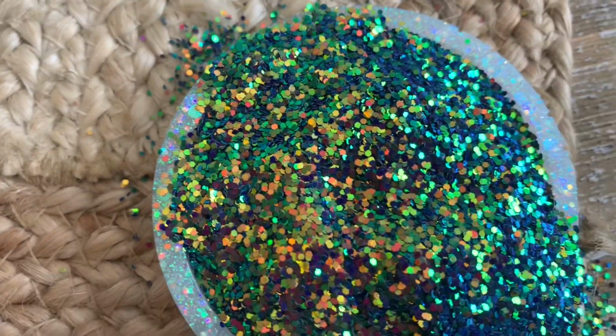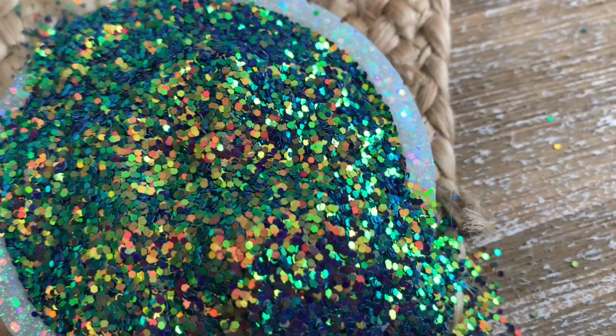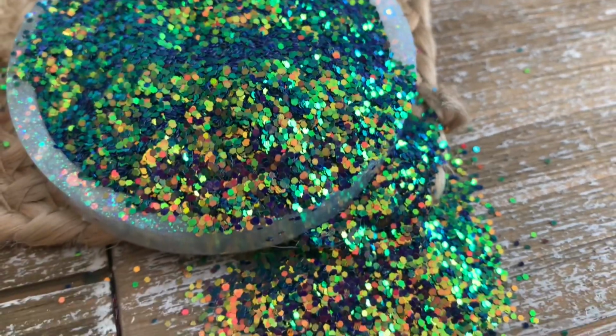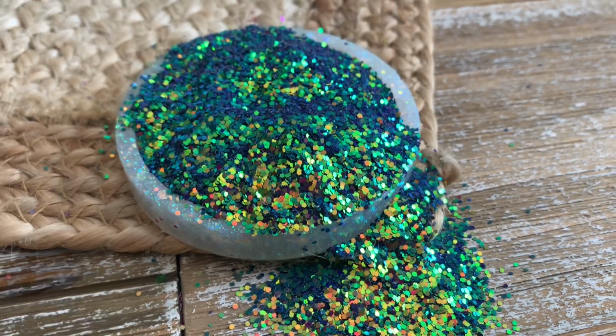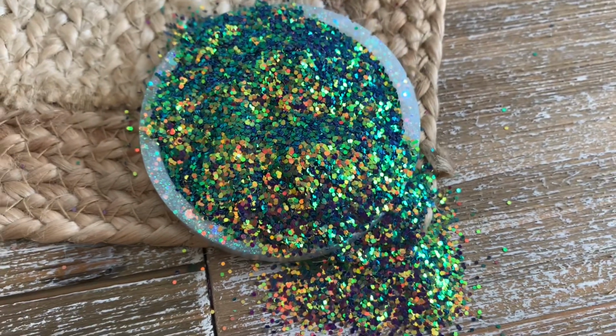This is Dragon, and it predominantly shifts between a blue, green, and red, and it has hints of orange and gold in it as well. Absolutely beautiful color.